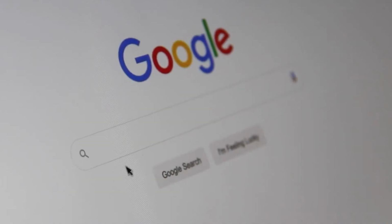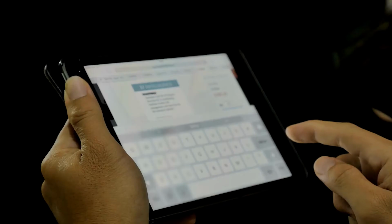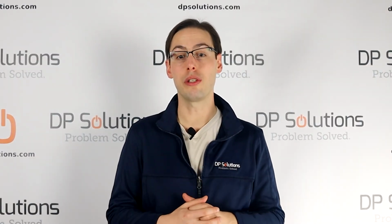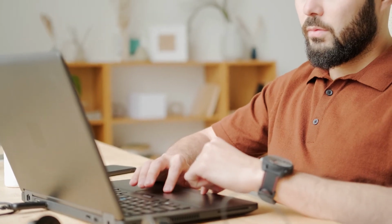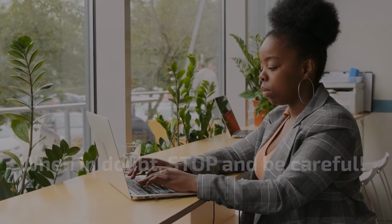and when you arrive, there's a page that appears to be a Google login. You put in your username and password, and then you arrive at whatever it is behind that page, or perhaps nothing at all. Chances are you just gave away your login information to a cybercriminal. Make sure that you don't log into anything without being absolutely certain you know who is taking the actual information. Check the URLs of the links you're clicking on in your emails and in the address of the website you're logging into. When in doubt, your best course of action is to stop and be careful.